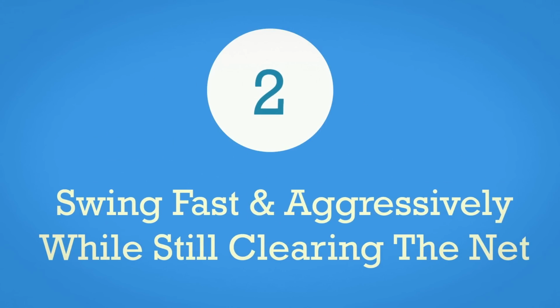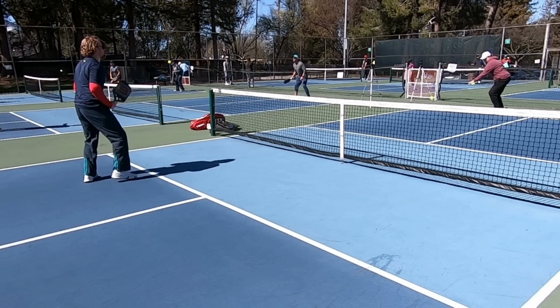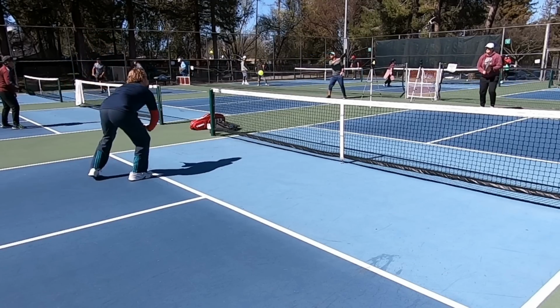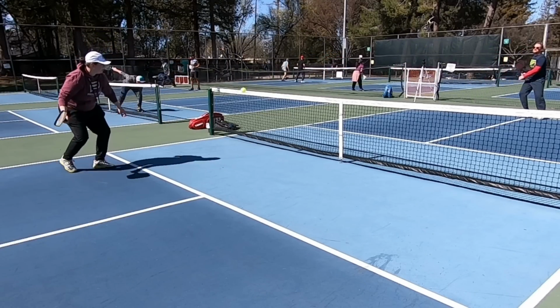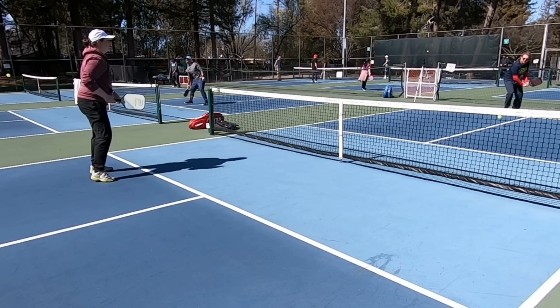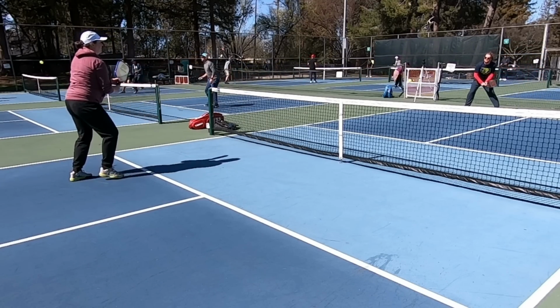Another big benefit of topspin is that it allows you to swing fast and aggressively while still giving you substantial net clearance. There's no other way to swing as fast, hit as high over the net, and still get the ball down into the court in time other than with topspin. So you will still get the benefit of quite a bit of speed on your shot, a lot of speed in fact, thanks to the fact that it bends down into the court while it's in flight.